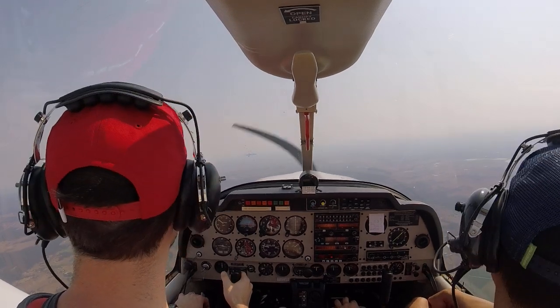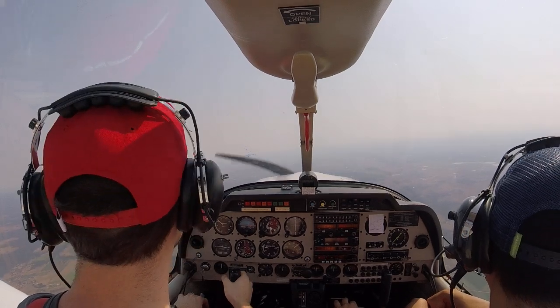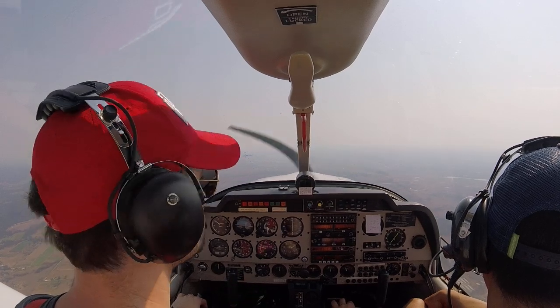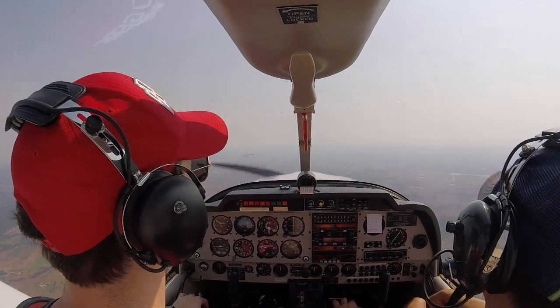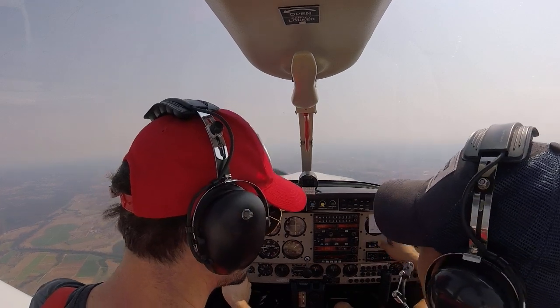Tango Mike Foxtrot in the class Charlie airspace, tracking direct to Richmond, climb to 5000, QNH 1020. Direct to Richmond, 5000. It's QNH 1020.